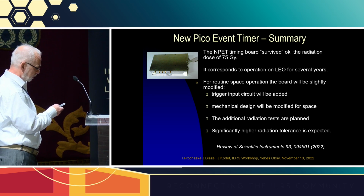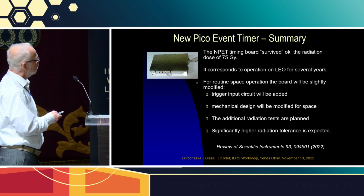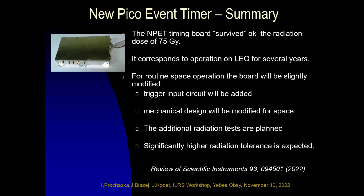We will add a simple trigger circuit on the input, and we have to redesign the board to survive mechanically in space, because now it is just a flat board and it needs to follow some rules. And after the modification, we plan to repeat the radiation test without this tricky circuit, and we expect much higher radiation resistance of the new device, but there will be absolutely no modification of the timing hardware itself.